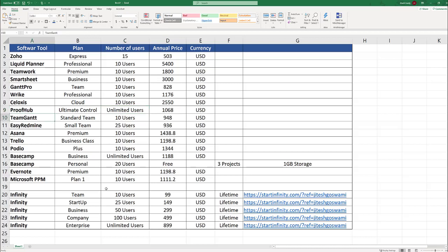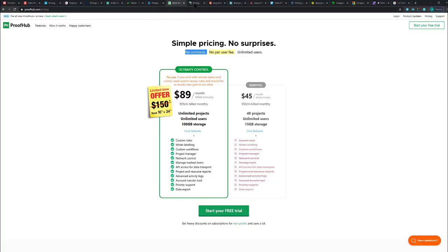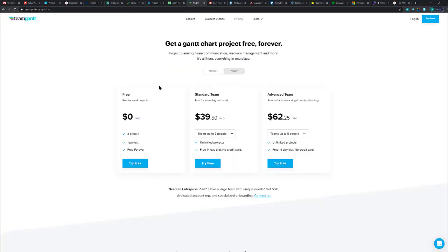Let's look at Team Gantt. Team Gantt is basically more about the Gantt charts. If you use Trello or some other tools, you probably must have seen Team Gantt as a plugin there, which gives you the facility of this Gantt chart. So just keep that in mind.